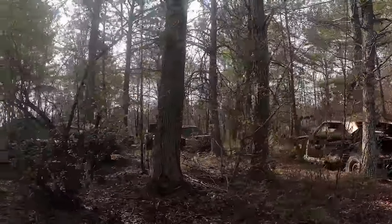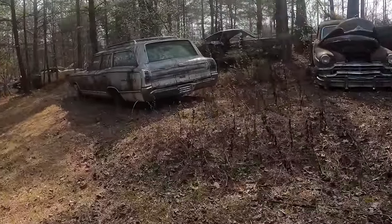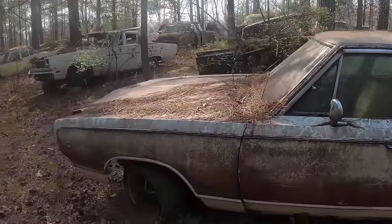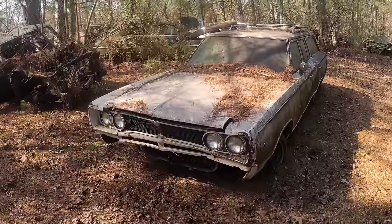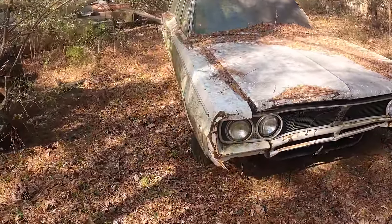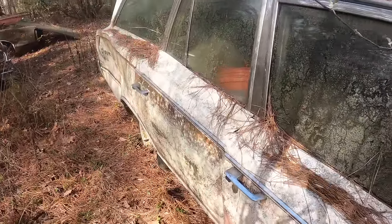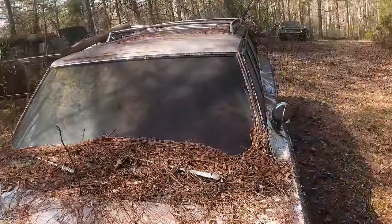All right, we got a Coronet wagon here. It's kind of fun. Coronet 568. I mean, that's not the worst. In fact, okay, yeah, quarter is caved in. You can see the quarters caved in. But let's see what the interior looks like.